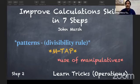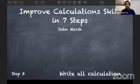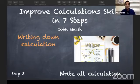For step number 3, kagaya ng binanggit ko kanina, hindi lahat ng bata ay magaling mag-mental math or mag-mental computation. So mahalaga din na sila ay nagte-take down notes. So steps for us to make sure that our kids are improving in terms of calculation, na isusulat nila, nakikita nila kung ano yung computation, nakikita nila kung bakit naging 2 ang 1 plus 1, bakit naging 4 ang 3 plus 1. So naisusulat nila at the same time nakikita ng kanilang mata na formulate ng brain nila yung idea na kapag 1 plus 3 alam ko 4 ito.